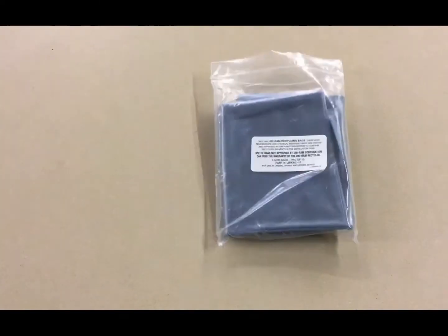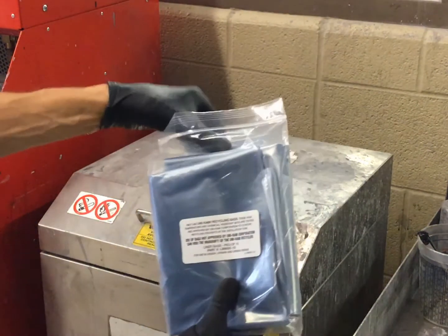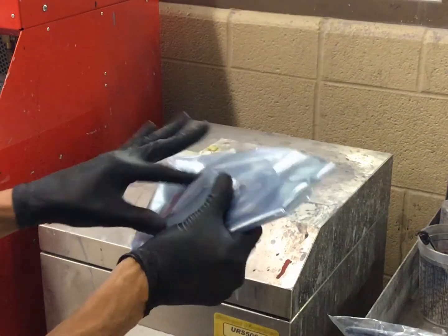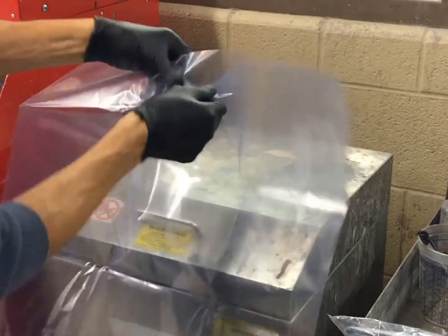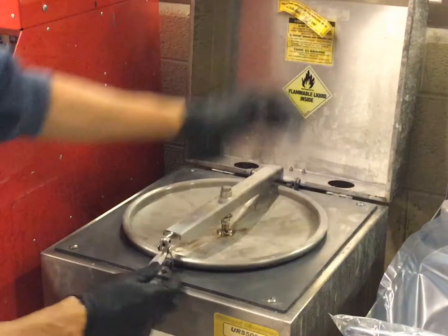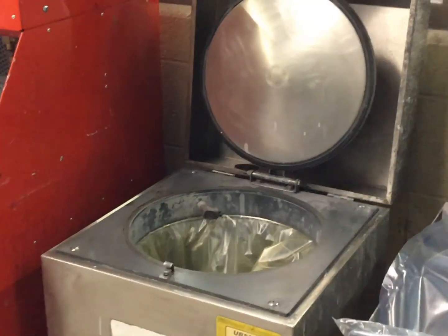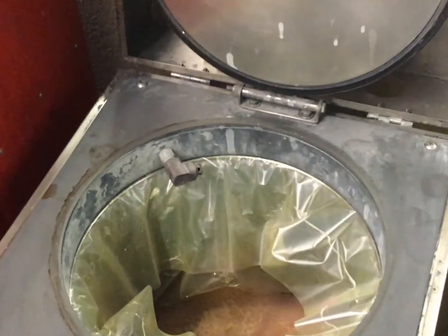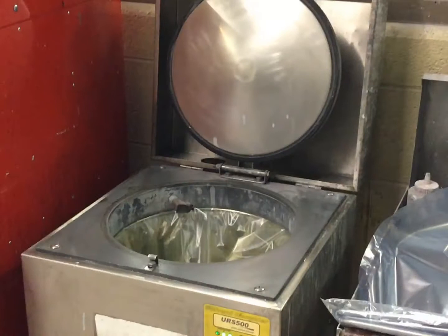Now, we don't really use plastic bags from a grocery store, but we do have special plastic bags. In this case, they're for a machine called a solvent recycler. We take our dirty paint solvent and we recycle it, reclaim it, and reuse it. This is kind of like a giant crock pot that boils the liquid and recaptures it, kind of like a distillery.